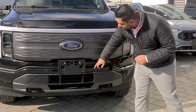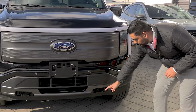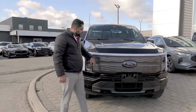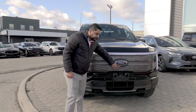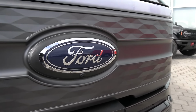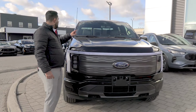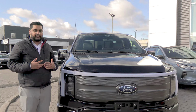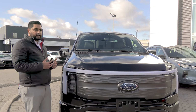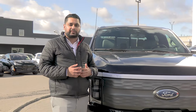Up front we have the parking sensors, active grille shutters underneath here with the front two hooks. Also in the front grille, right under the Ford emblem, we have the front facing camera, part of the 360-degree camera system that this truck has. And in the windshield, you'll also see another camera which is capable of reading speed signs. It also helps the radar system with the adaptive and intelligent cruise control system.